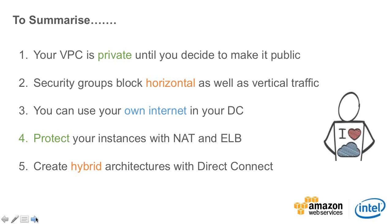And creating hybrid architectures. You can do that with VPNs and with Direct Connect. VPNs can also act as a failover for Direct Connect. So if you have a Direct Connect, say for Equinix here in Sydney, you can also have a VPN endpoint that you can fail over to if the Direct Connect goes down. So if you have enterprise critical workloads in AWS, you can use the VPN as a backup for the Direct Connect. You can also have two Direct Connects. The choice is yours.